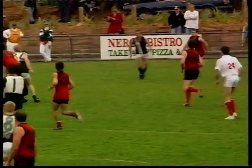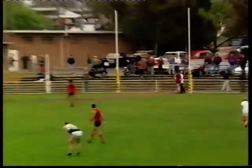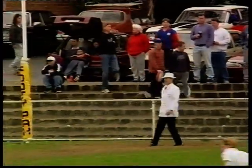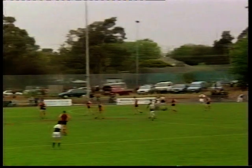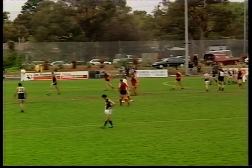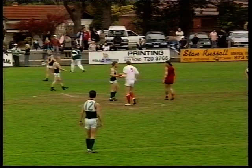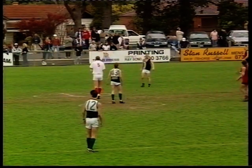The defence will clear up. No, picking it up there is Bukai. He gets a shot on goal. And it is a goal. So Wantirna South just putting a little bit of respectability on the scoreboard. So with that goal, Wantirna South, they move to 9 goals, 8, 62.